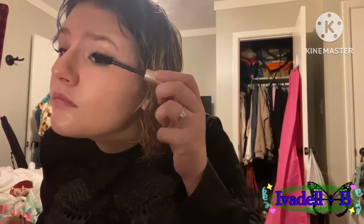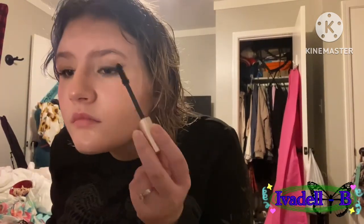Oh, that wing is so janky, but I don't have time to fix it. By the way, this was Lash Paradise by L'Oreal. Okay. I think I'm done. I just need to put some lips on and clean up my eyes a little bit. That looks wonky.